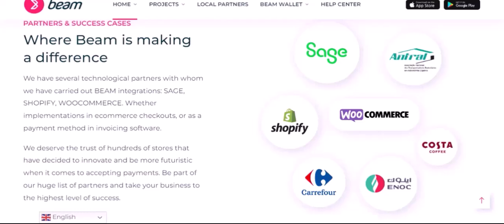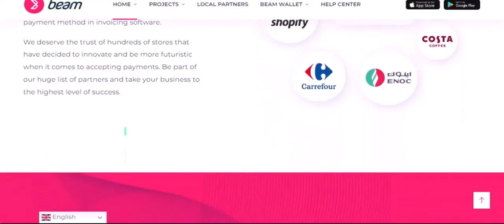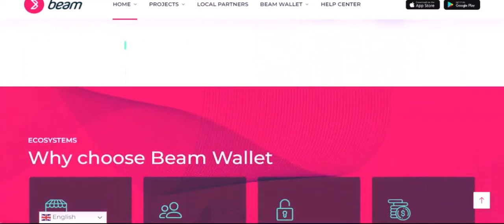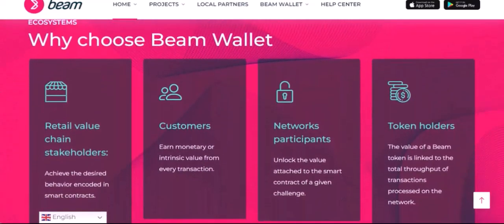Privacy is a fundamental human right, and it's becoming increasingly important in the digital age. Cryptocurrencies like Beam offer a powerful tool for reclaiming control over your financial data. By choosing privacy-focused options like Beam Wallet, you can enjoy the benefits of cryptocurrency while maintaining your privacy and security.